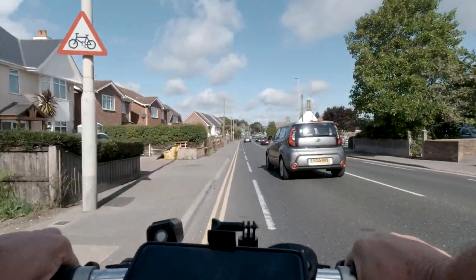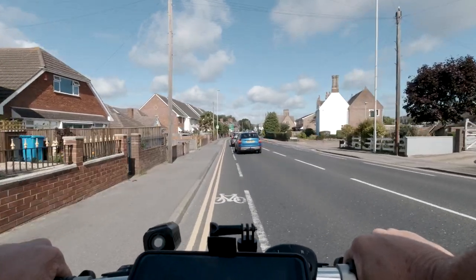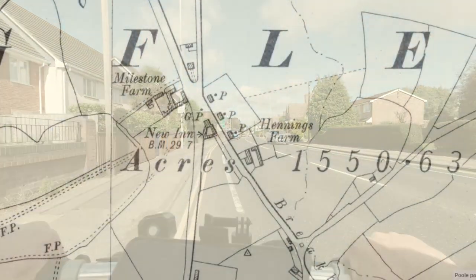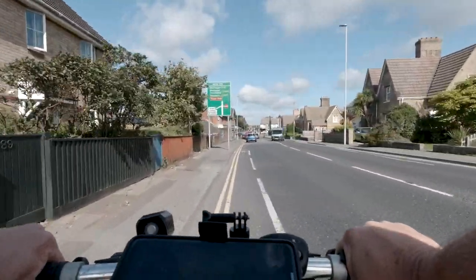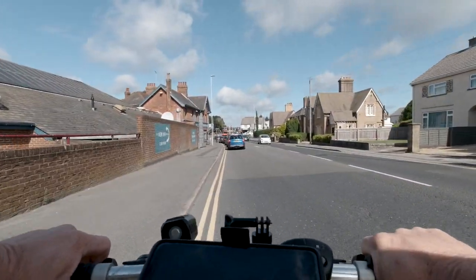And the only houses along here were Henning's Farm, which is on the right, the white building. And there were three Lady Wimborne cottages. That was it. The New Inn was there, and that's been called the New Inn for, well, forever, really. But it's not exactly new, though, is it? A bit like the New Forest.